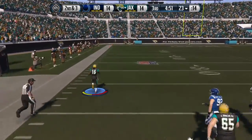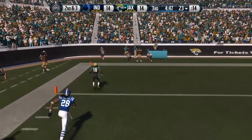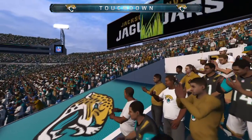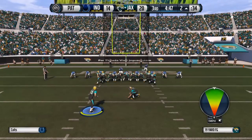Take it the distance. The 40, the 30, the 20, the 10. Taking it all the way home for the touchdown. Good job on that touchdown. That puts them ahead. And it's always, of course, better to be ahead than behind.